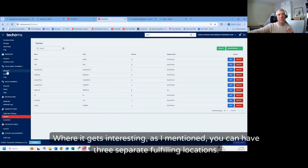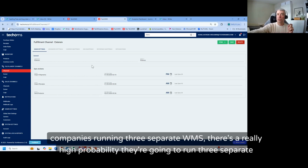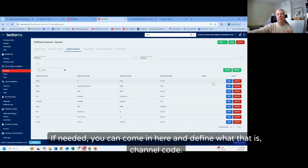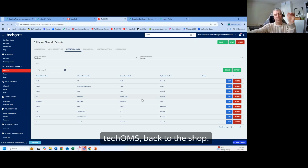Where it gets interesting, as I mentioned, you can have 3 separate fulfilling locations that are 3 separate companies running 3 separate WMSs. There's a really high probability they're going to run 3 separate naming conventions on their carrier and service mapping. If needed, you can come in here and define what that is, channel code, what you're receiving from the WMS, FedEx, service code GRD, you map that back to your FedEx Ground. And now what you have is continuity of information flowing between the shopping cart, the warehouse, back to techOMS, back to the shopping cart.